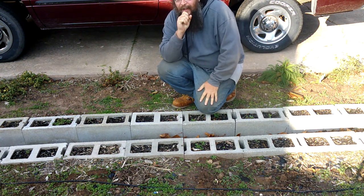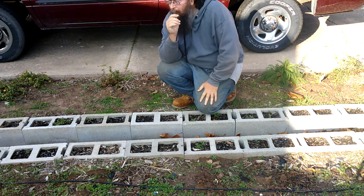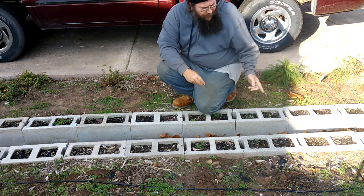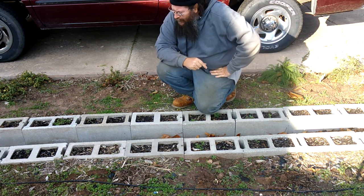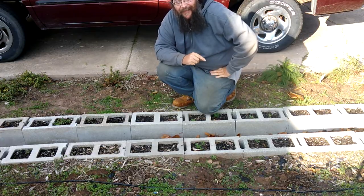Now, what can we find that would be edible or medicinal, possibly both, that would have some aesthetic appeal that we could put into an area like this? What could it be? Let me see. I know what we'll do. We'll put in some cattails and some marshmallow in the middle of winter. Coming right up.